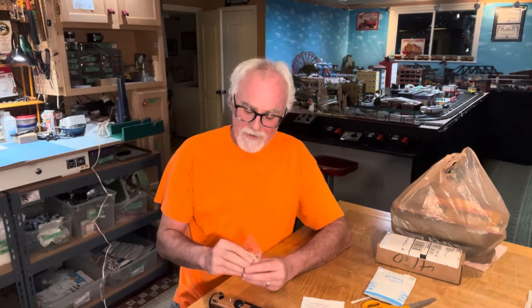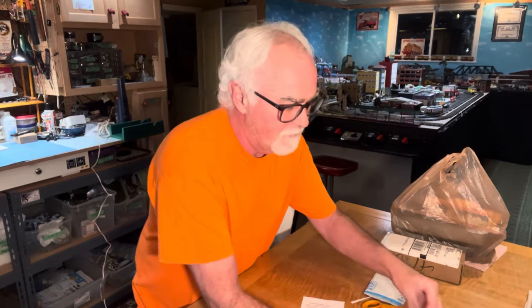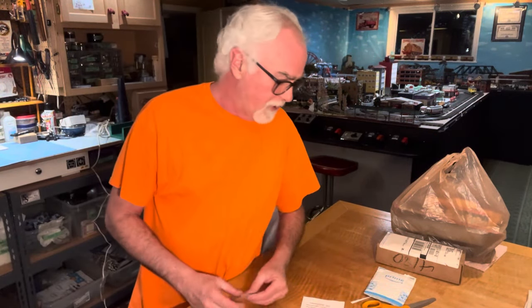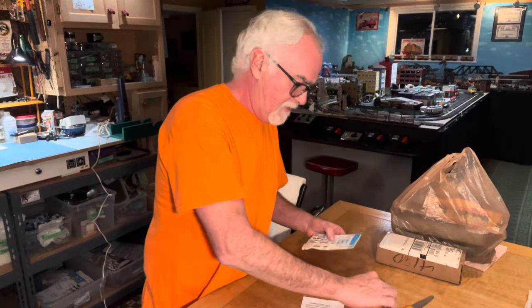Okay, so that'll complete this guy out, which would be nice. Next thing I've got to do is for one of my Commodore Vanderbilts. I'm going to get them through him also, via a set of handrails. So that's something that came in the mail.